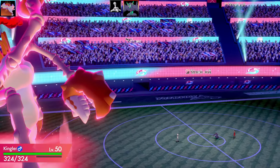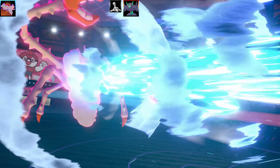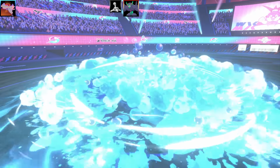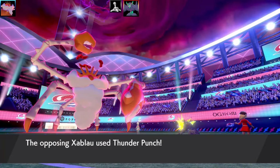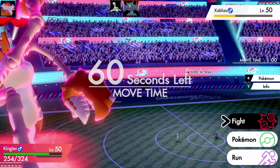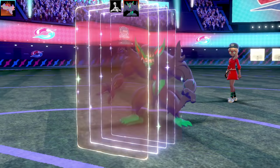Okay, so Grimmsnarl can have Prankster and use Light Screen, Reflect, all that sort of stuff, but it didn't use either. So I go for that GMAX Foam Burst thing, and we got the Grimmsnarl taking 3/4 damage from that. So I knew I wouldn't be able to take it out in one, obviously, but I did do some pretty good damage there. Okay, so there's a harsh speed drop there, and we got a Thunder Punch from Grimmsnarl, so obviously it didn't expect me to GMAX there, and Thunder Punch is not going to do a lot of damage at all. So now we got the Prankster Reflect. It's like, dang, that really sucks.